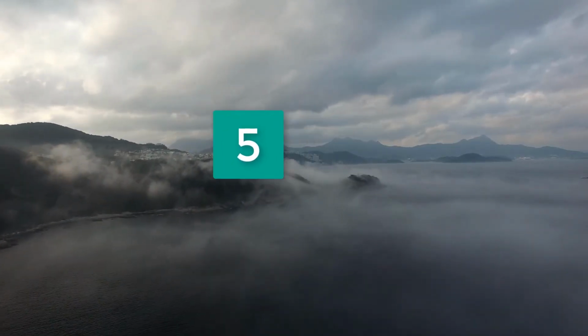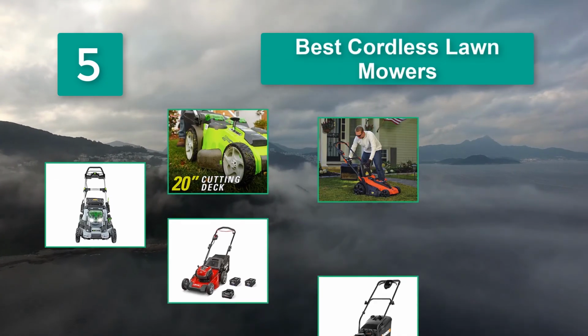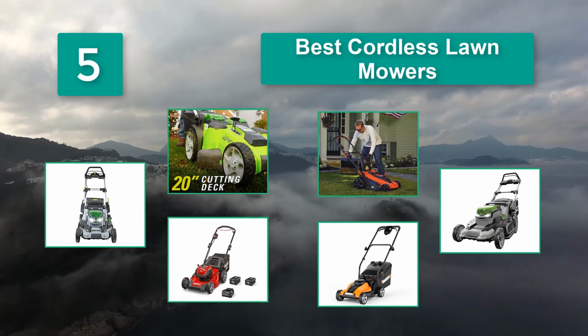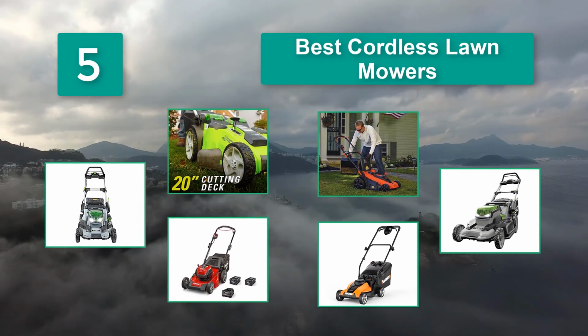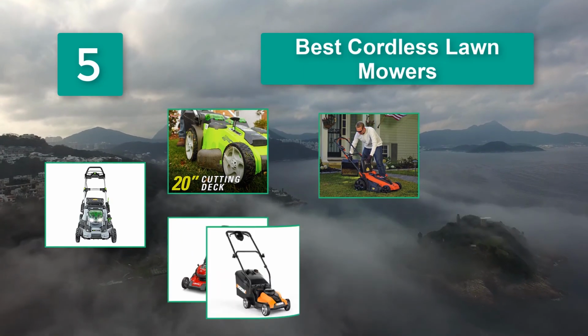Top 5 best cordless lawn mowers. Eco-friendly, battery-based cordless lawn mowers are coming into their own. These mowers, which range from around $200 to $500, provide quieter, non-polluting operation for mid-sized yards with normal grass height.